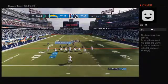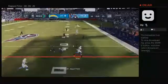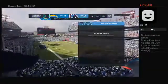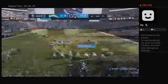And how about the call here? They need 2 yards in their own territory on 4th down, and they're going to go for it. 4th down. And able to find Green. And he will have a first down as they get him to the ground at the 37. A curious decision to go for it, but it pays off with a first down.